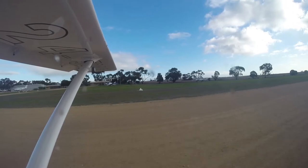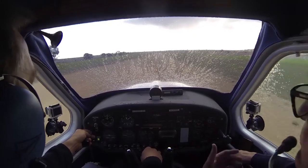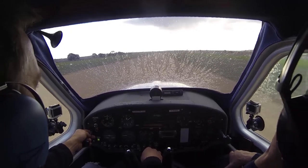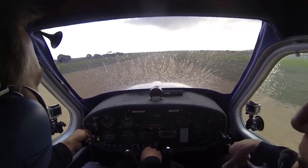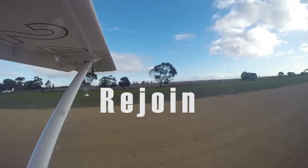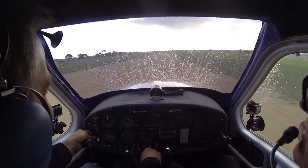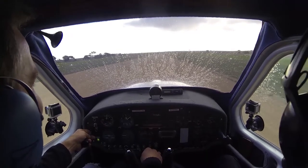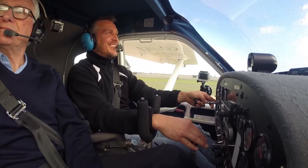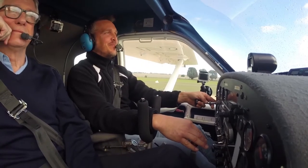Today's weather conditions make for some interesting training. Stefan is progressing very well through the flight training syllabus, so today we've added two complexities. Firstly, he learns how to depart and then rejoin the circuit traffic. And just for an additional challenge, the weather has provided us with quite a strong gusting crosswind, all part of today's lesson. So enjoy.